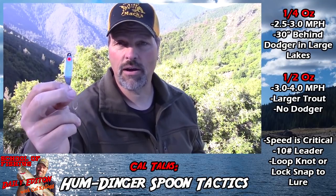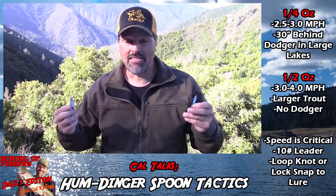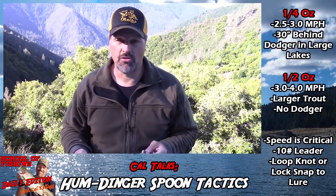And it doesn't need a dodger. This lure puts out a lot of vibration and a lot of flash by itself, and it's just very effective. When guys say that they're not catching fish on humdingers, it's almost always a speed issue. The lures need to be run quickly.